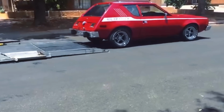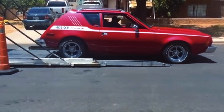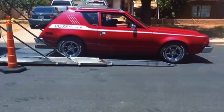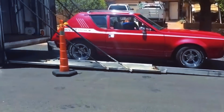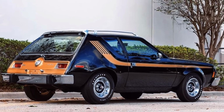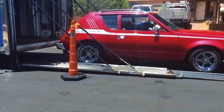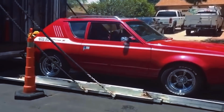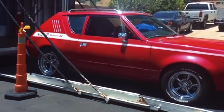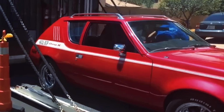Today, the Gremlin has achieved cult status among enthusiasts who appreciate its quirky design and nostalgia factor. Some collectors have embraced its oddball nature, restoring them as a nod to 1970s automotive history. The Gremlin's failure exposed AMC's struggles to compete with imports and emphasized the need for better engineering and design. However, it also set the stage for AMC to take risks with more unconventional cars like the Pacer.